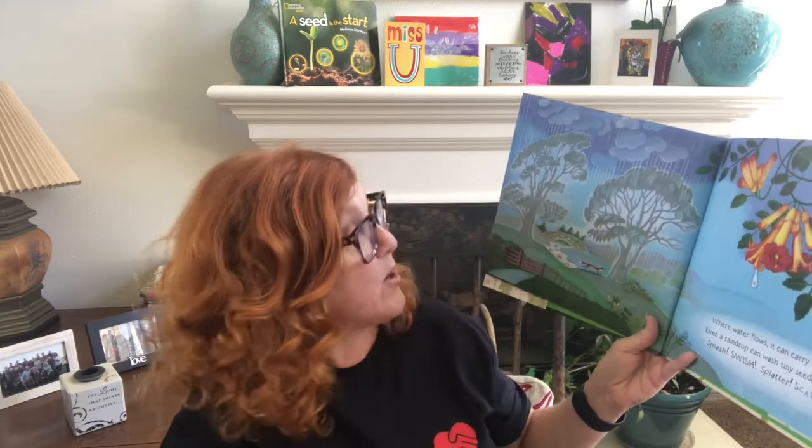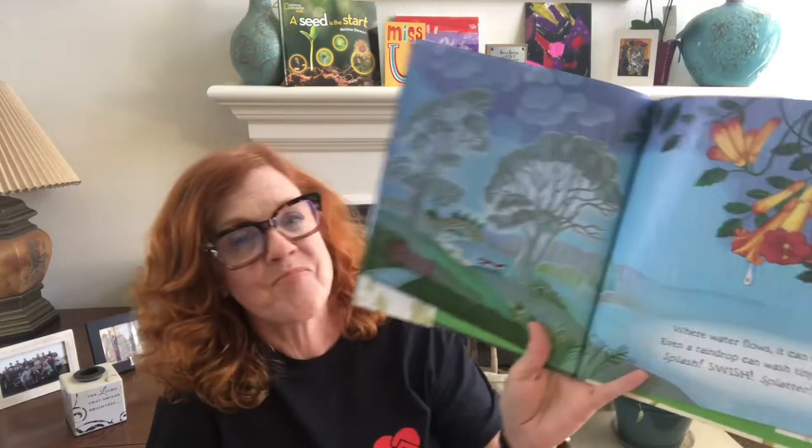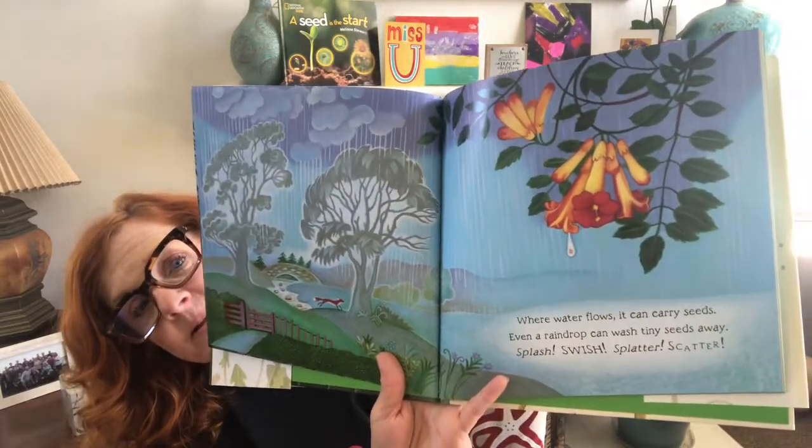Where water flows, it can carry seeds. Even a raindrop can wash tiny seeds away. Splash, swish, splatter, scatter. Pretty flowers. Looks kind of like a mandevilla vine.